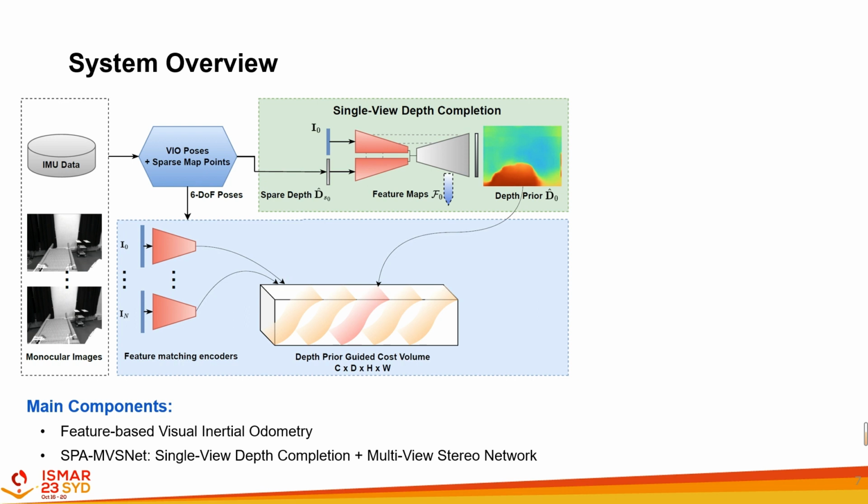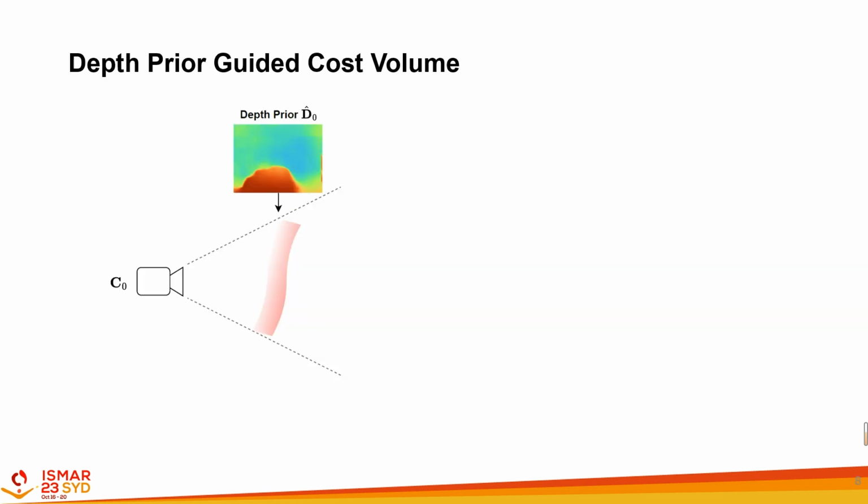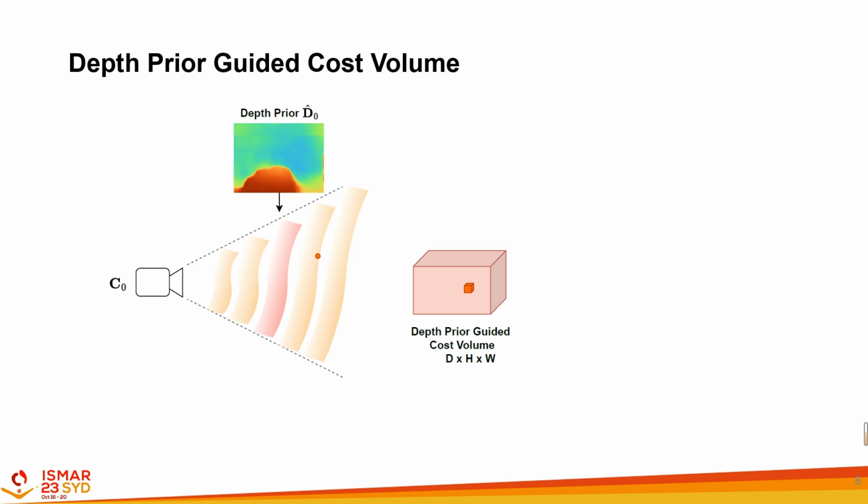The features extracted from the chosen keyframe images, coupled with pose estimates and the previous depth prior, together contribute to the creation of a four-dimensional cost volume. We construct the cost volume under the reference camera's coordinates. The depth prior serves as the center surface, and then we allocate other depth hypothesis surfaces at consistent intervals on both sides, parallel to the center one. This construction results in an empty coarse volume with dimensions of D planes by height by width.